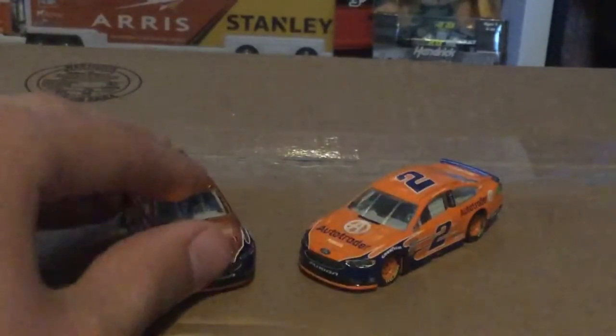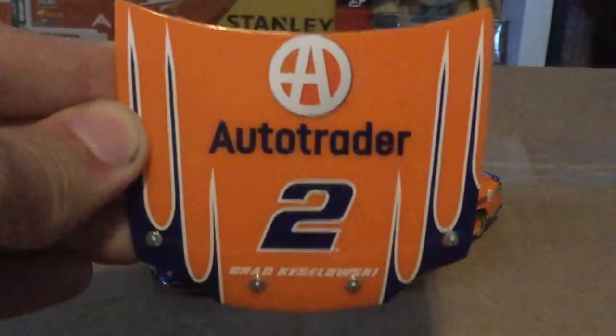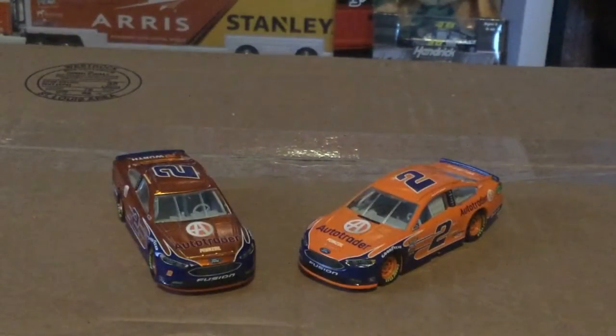So let me tell you a story here. Well, actually, let's look at the plastic hood. There is the plastic hood. Very basic. Both cars came with that. I have both as well. So, story. I know, this video is going to go on for half an hour.